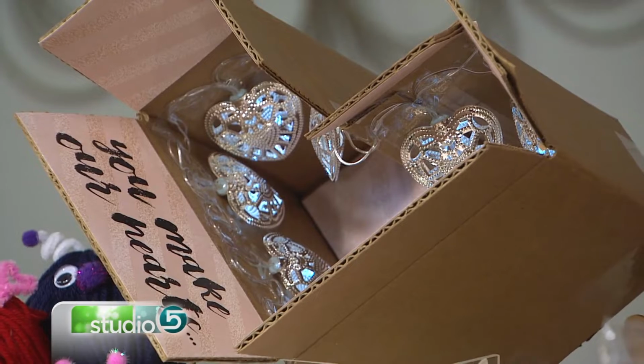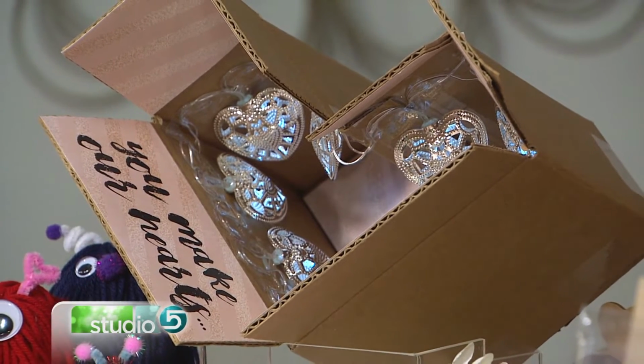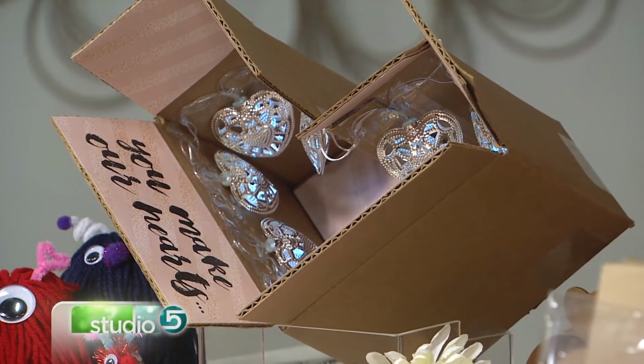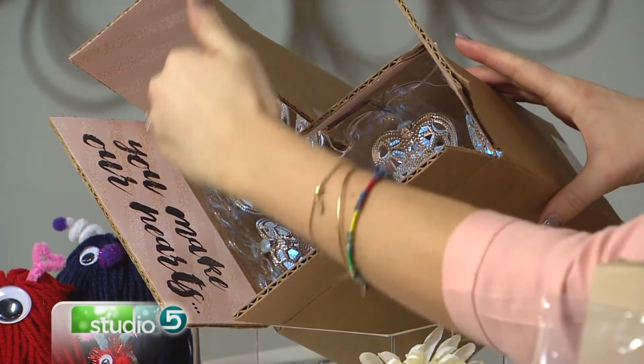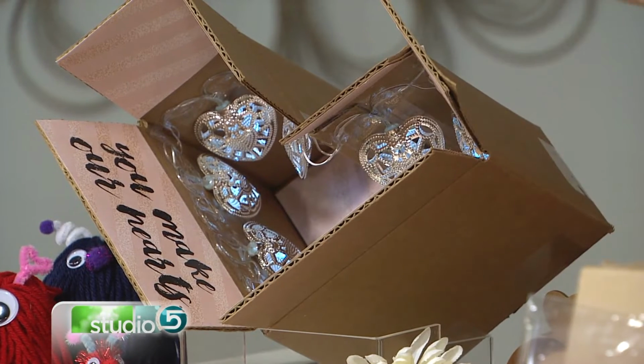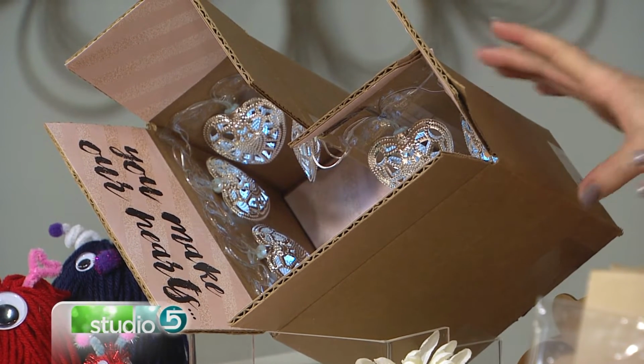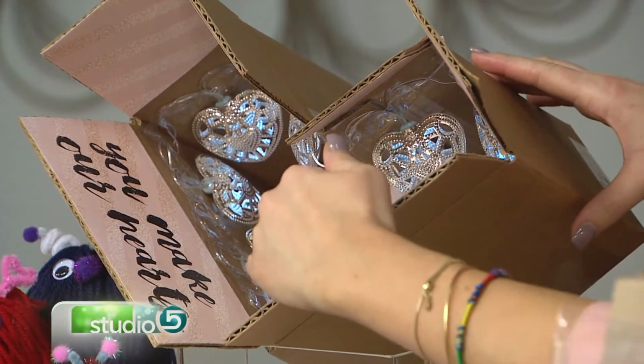What did you put inside? So we did, okay, this is fun. We went with the theme, you make our hearts glow, because it's a heart, and then we got some LED lights and taped them to the inside, and here's the important part. You want to tape that on while you're shipping. The lights? These lights right here have been on for a week.